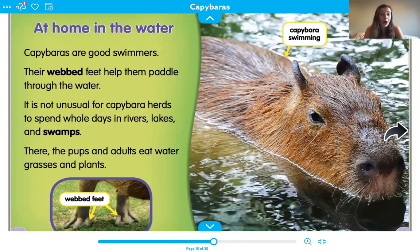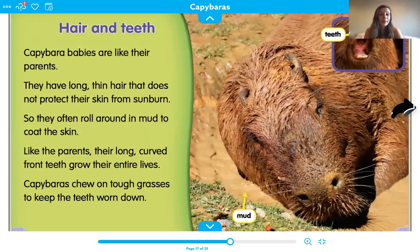At home in the water, capybaras are good swimmers. Their webbed feet help them paddle through the water. It is not unusual for capybara herds to spend whole days in rivers, lakes, and swamps. There, the pups and adults eat water, grasses, and plants. And look, here it's pointing to their webbed feet. So they're probably really good swimmers because they have webbed feet, which again acts like a flipper.